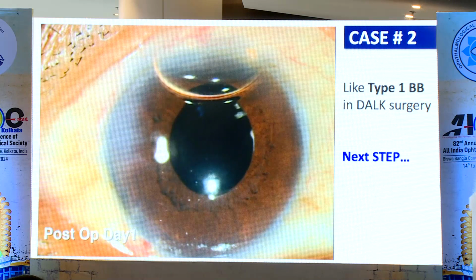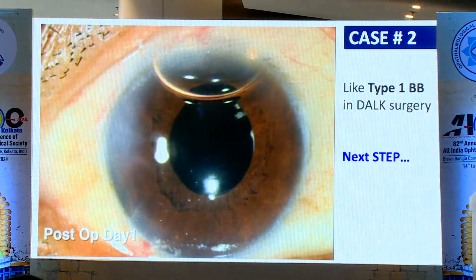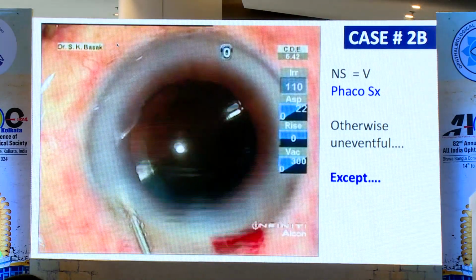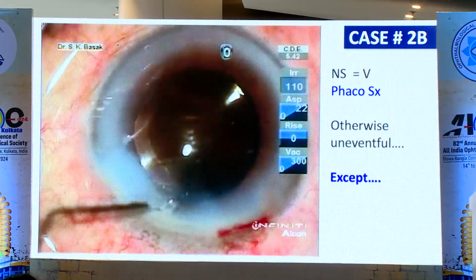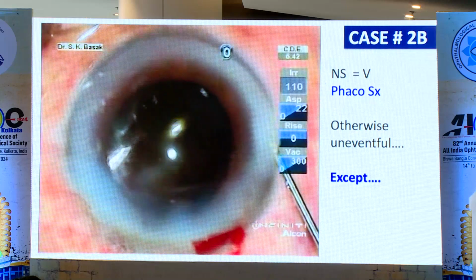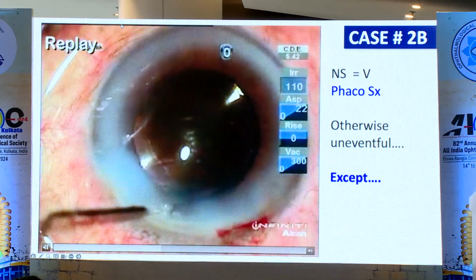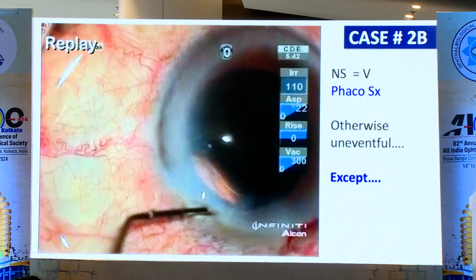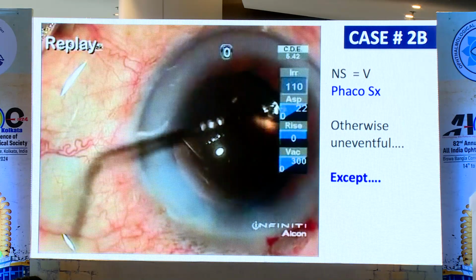Sometimes when you try to reattach and put in air, the air goes between the cornea and the Descemet, and there will be a total Descemet detachment. Be careful. You make a clear corneal entry. So this is a case by Dr. Bosak. You can see with the hydration there is a little bit of detachment. You can see this here. Again, he probably just missed it. Now it is a Descemet detachment.